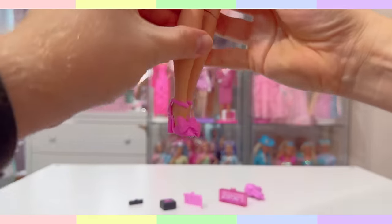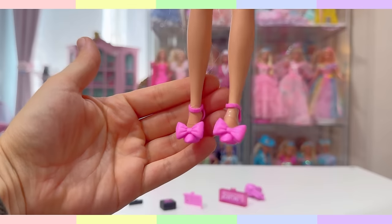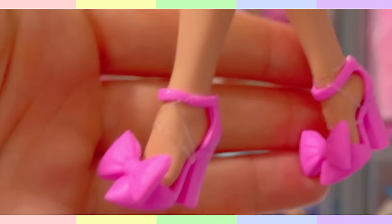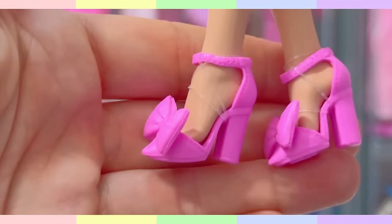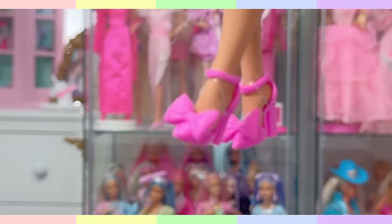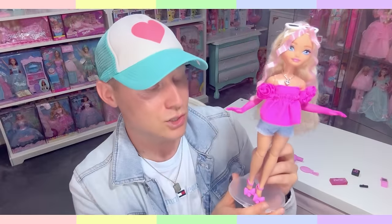And her shoes, you guys. Oh, her shoes are everything. And I wish these shoes would come in original Barbie size, because Barbie's shoe game for the original Barbie feet is just lacking. But when I saw these shoes, I was like, oh yes. And Teresa's shoes were also very cute. So, living for the super Barbiecore shoes here.